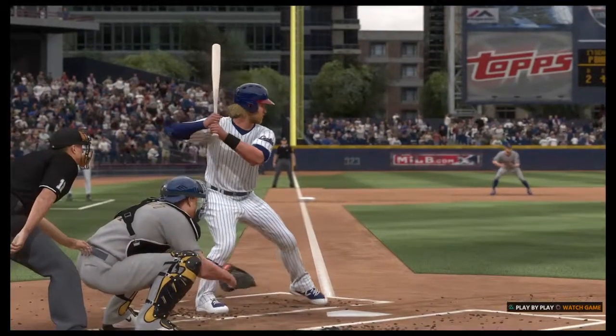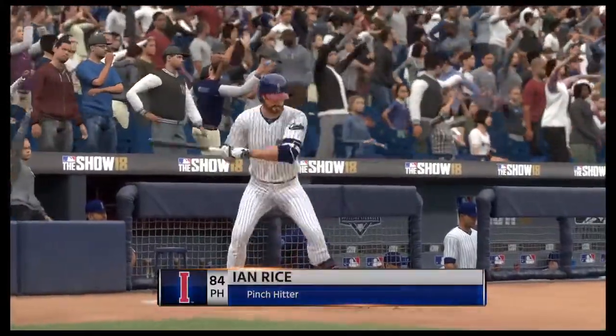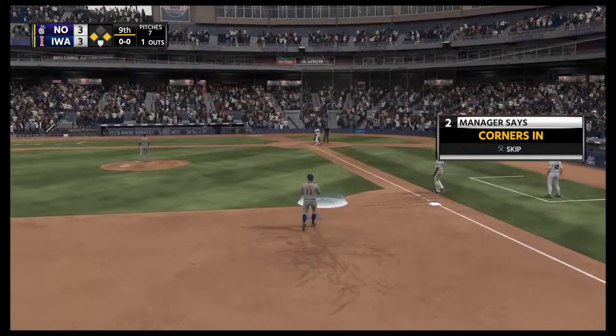As a former offensive player, these are the moments you live for. Runners in scoring position, bottom of the ninth inning, and you're able to come through for the team. Let's see if they can continue on. Ian Rice will be called upon here to hit with the game on the line.